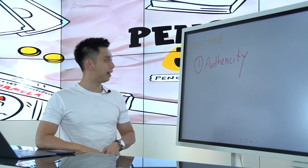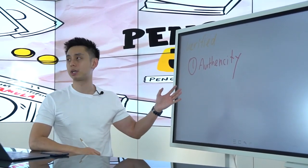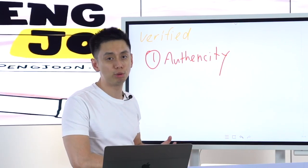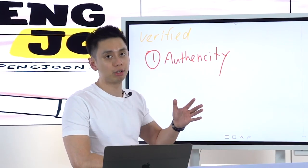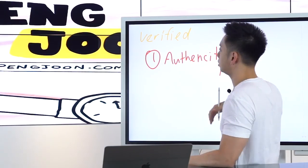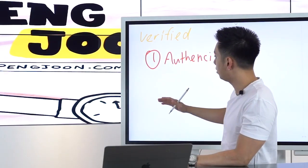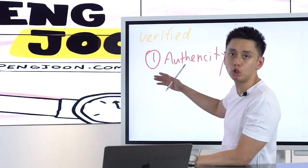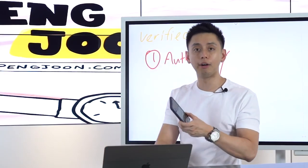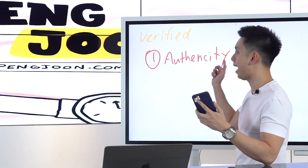So they're not going to verify an account if it's a theme page where it's just motivational quotes or funny cat and dog videos, or if it's just viral videos. So one of the things you have to constantly work towards is making sure that when you submit your account for verification, which we'll talk about as well, they are actually seeing that it's authentic.